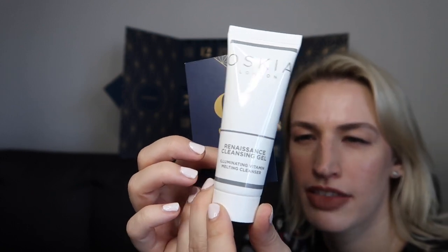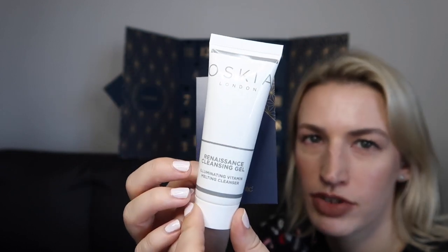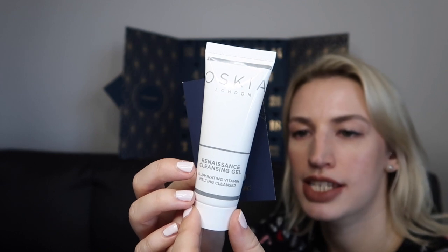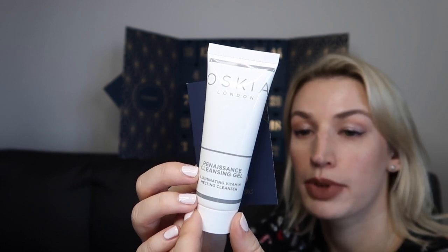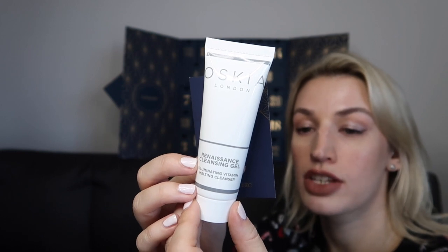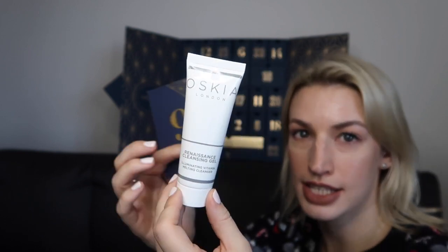I believe in this size, which is a 35ml size, this retails at around about £14 if I'm not mistaken. It says purify skin with this non-foaming cleanser that restores radiance and leaves skin soft and supple, infused with a blend of bioavailable vitamins and fruit enzymes. This gel to oil formula gently lifts makeup and impurities, suitable for all skin types.